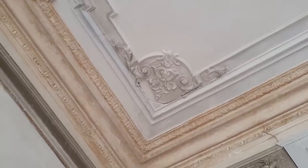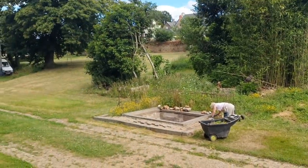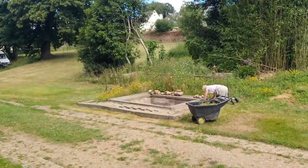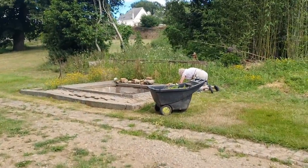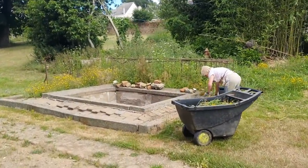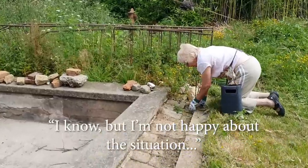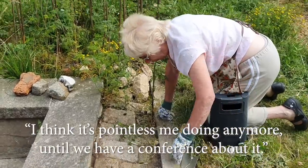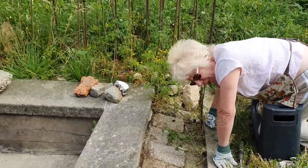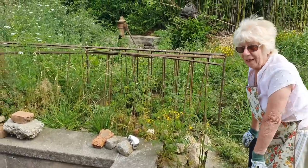Meanwhile, in the garden. I wasn't expecting to see my mother's bottom in the air. Thought you were around the back. I know, but I'm not happy with that situation. It's pointless me doing it anymore until we have a conference about it. Yeah, we have to have a meeting about that. Oh goodness, sounds like I'm in trouble.